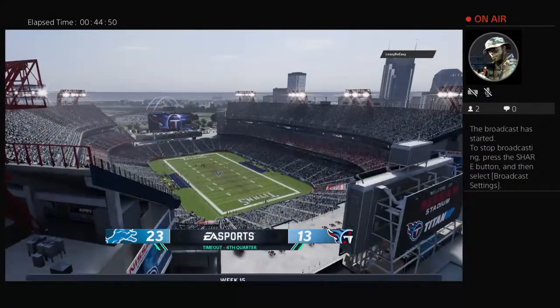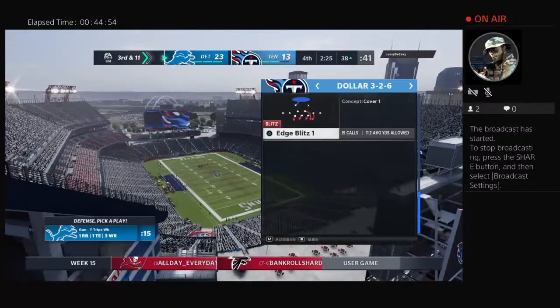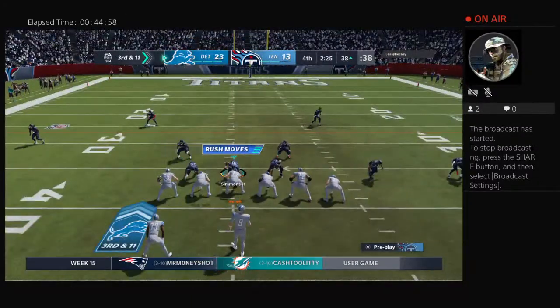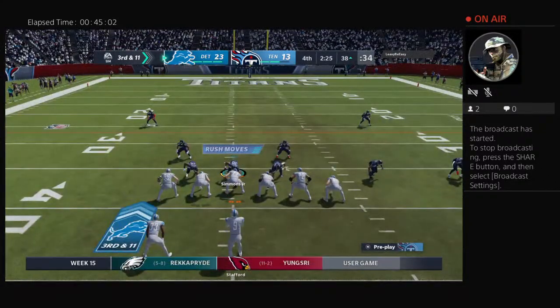And now, defensively, they're going to burn their first time out. Remember, they get an extra time built in coming up here shortly at the 2-minute warning. The Lions on 3rd down. They've been very good, 5 for 7 thus far. This is 3rd and 11.